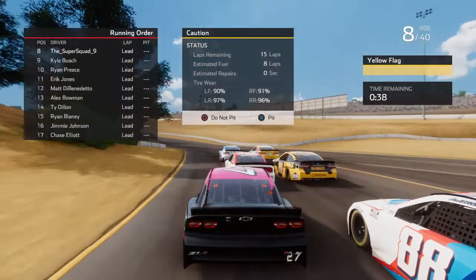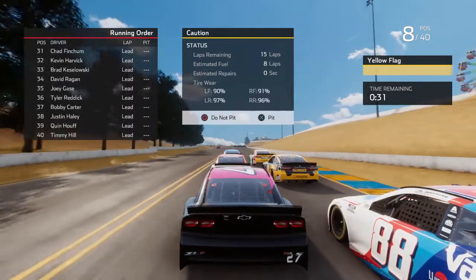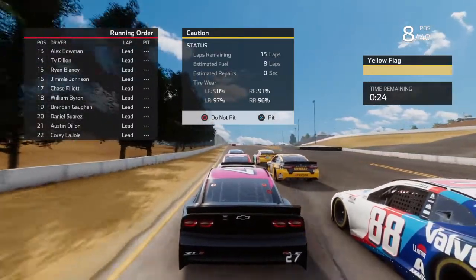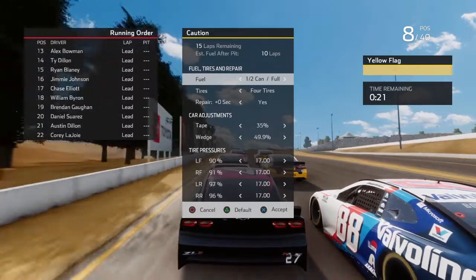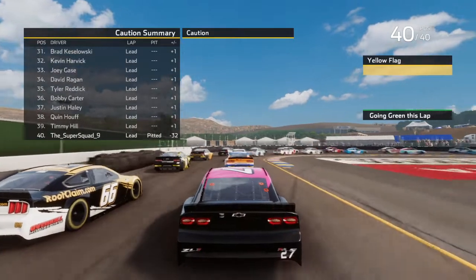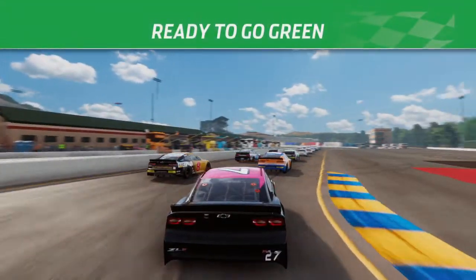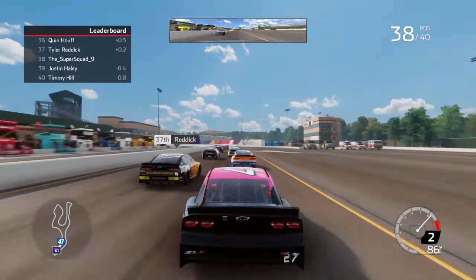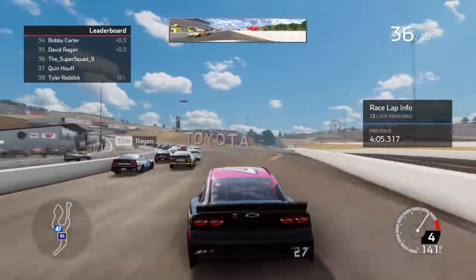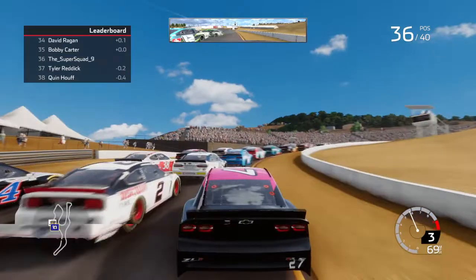Okay, oh wait. Should I pit? Should I pit? I think pitting's a move, because we'll probably have another caution or two. And then these guys will have to pit, so yeah, maybe. Might be the right call. And if it's not, well, we have fresher tires. Oh no. Bobby Carter, get out the way.